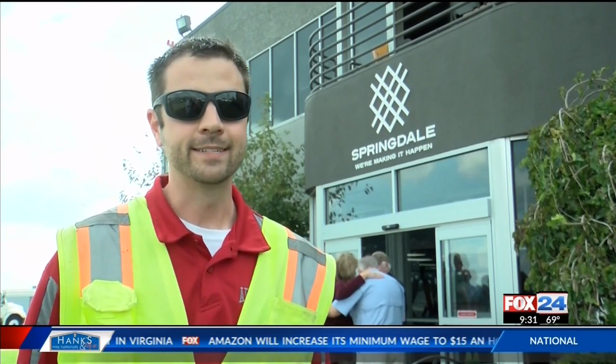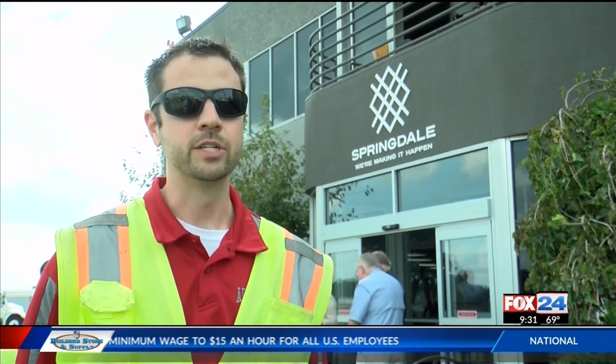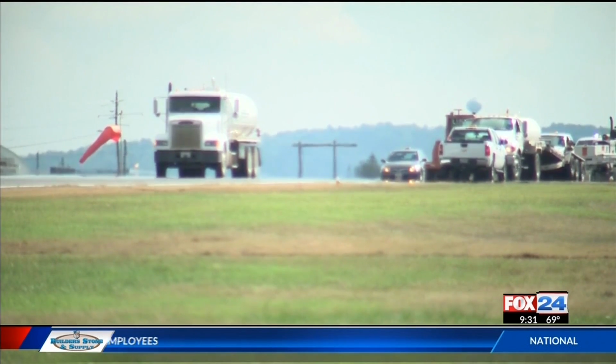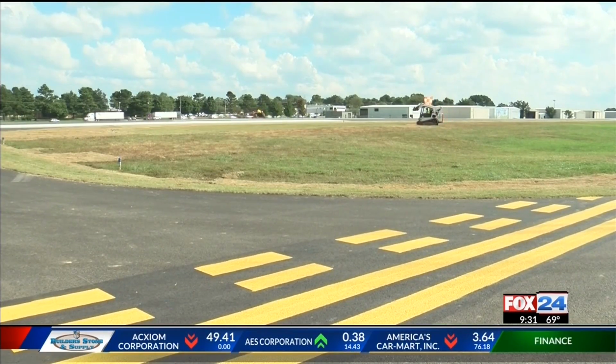Getting this done allows the big jets to come in here safe, efficiently, without any issue of damaging the pavement out here. And the new lighting system is all LED, so it's going to reduce the cost to run the airport, keep the lights on, and really just give the airport a more efficient and safe runway to use. Well, as you just heard, in addition to that asphalt overlay, the newly installed LED lights not only save money, but also provide better visibility for those pilots.